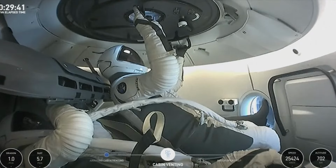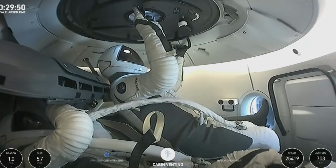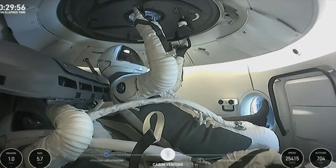We're at 1. You can see the suit pressure is ticked down too. There's about 4.7 difference between the suit and the ambient cabin there in Dragon. That umbilical that you see there, just to the side of Jared, will continue to flow the air into his suit as well as provide telemetry and communications connection. That's also where we have the safety harness built in as well.